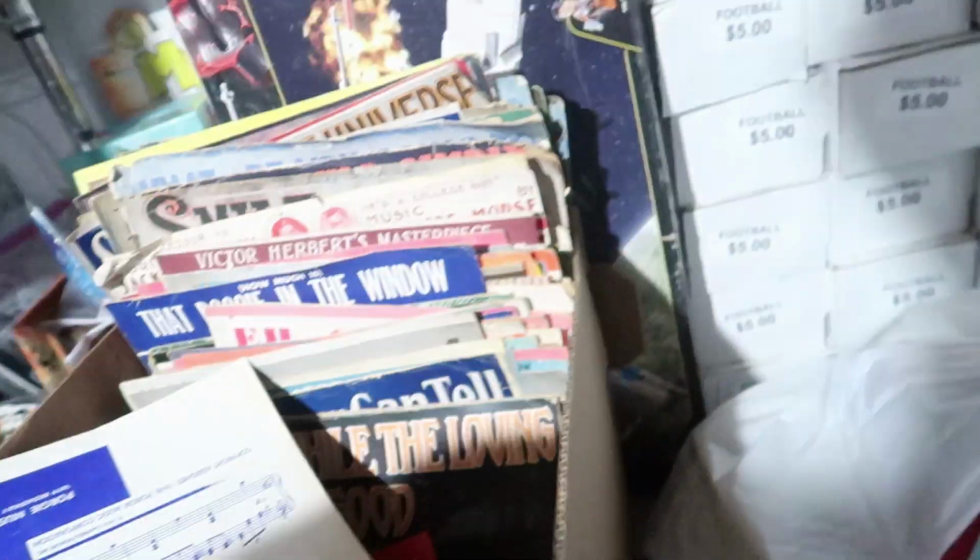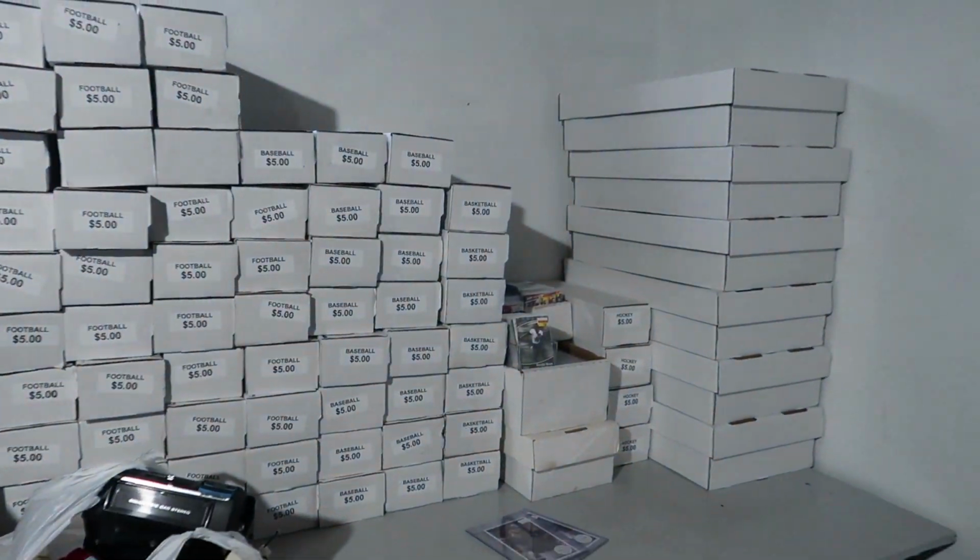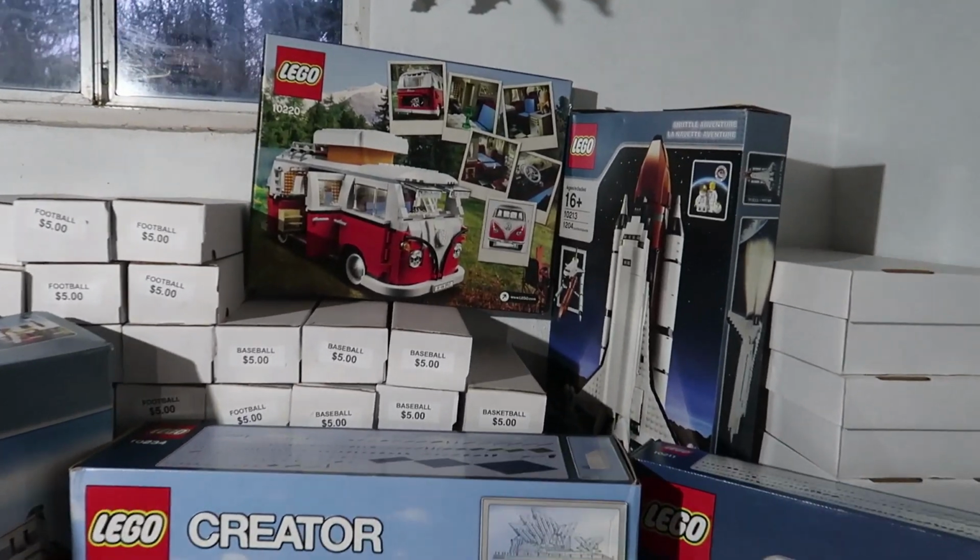Might be a couple of little things here and there. But now I have to go get something else. I have to fly. And there you have it.